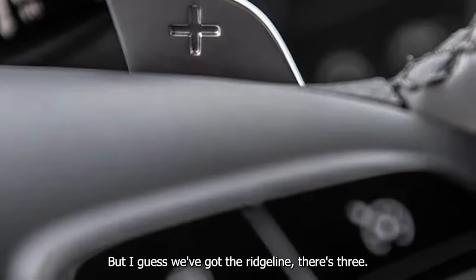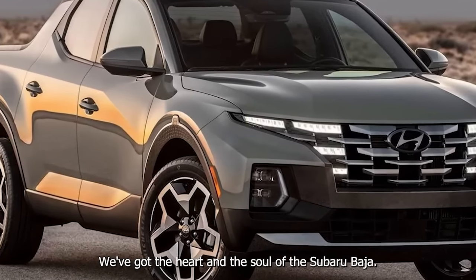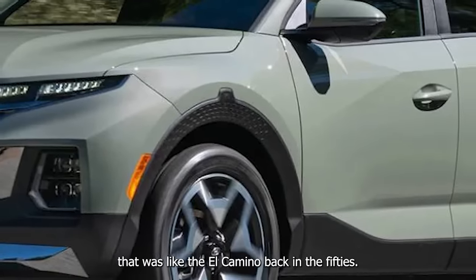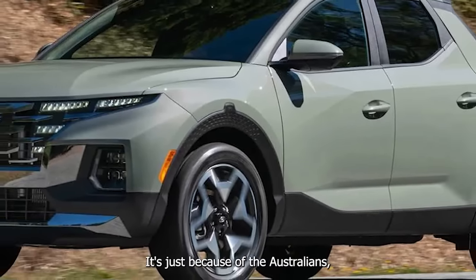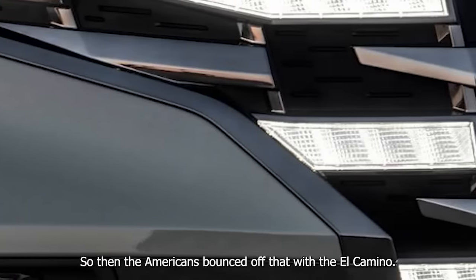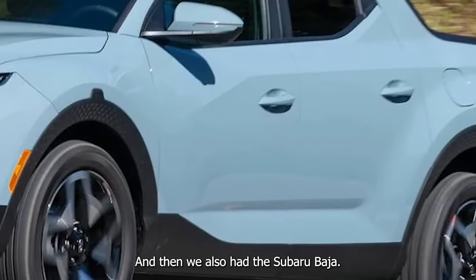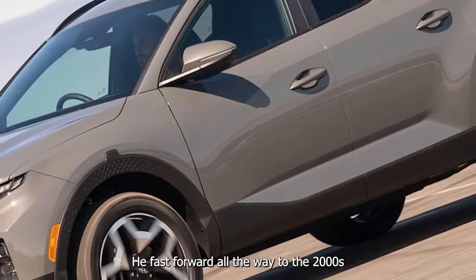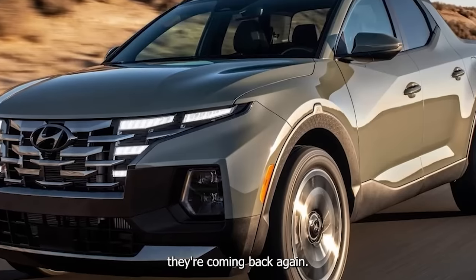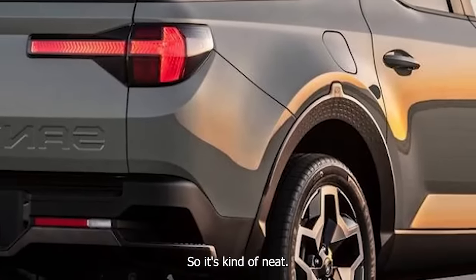But I guess we've got the Ridgeline, there's 3. We've got the heart and the soul of the Subaru Baja. I guess it sort of started this trend, like the El Camino back in the 50s. It's just because of the Australians, because they wanted to have car trucks. So then the Americans bounced off that with the El Camino. And then we also had the Subaru Baja. Fast forward all the way to the 2000s and then they kind of died off and now they're coming back again. So Honda rebooted it with the Ridgeline. So it's kind of neat.